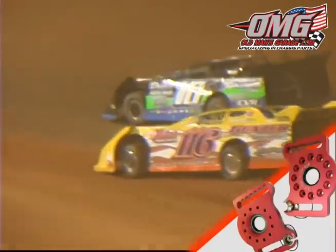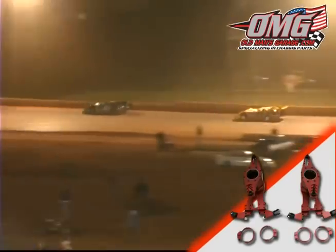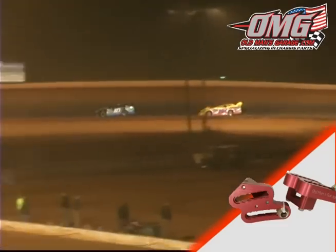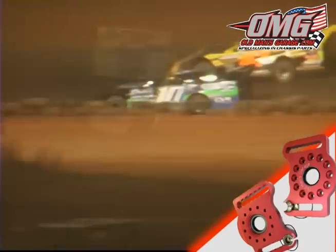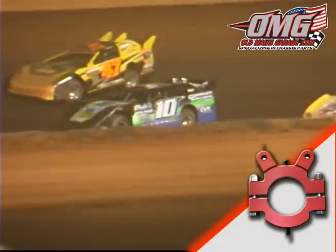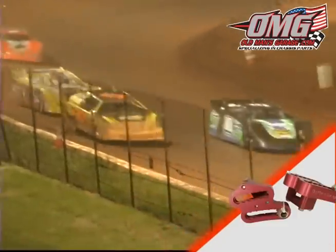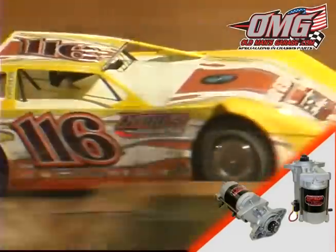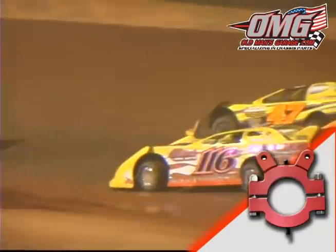So the battle up front for the lead. Weaver looks to the inside, can't make the move. Now Chris Wilson has a little bit of open racetrack in front of him before he reaches the 47 car, Shannon Lee. Randy Weaver is once again in heavy lap traffic. Now Chris Wilson trying to get underneath Shannon Lee in turn 4. They'll race side by side down the front straightaway. Race leader Wilson on the inside clears the 47 car.